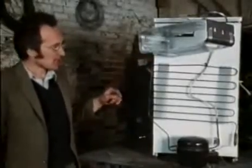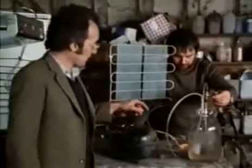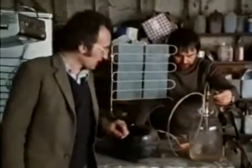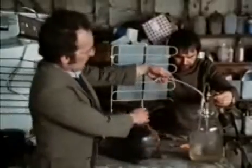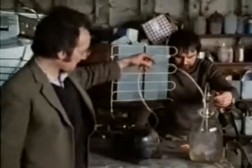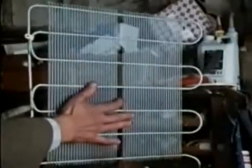Well, you can't actually see what's going on inside the evaporator, so Rex and I built this model in which we've replaced the evaporator by this glass jar. This is the liquid going into the evaporator here, and it's evaporating inside the jar and returning to the compressor as a gas. I can feel the jar getting cold and the coils at the back are getting quite hot.